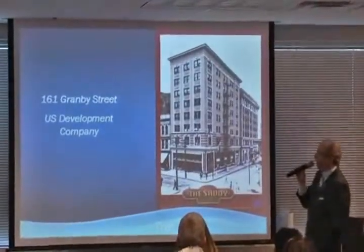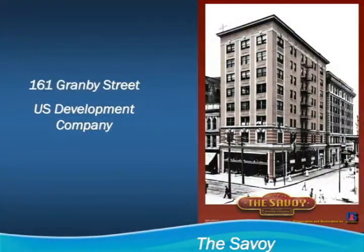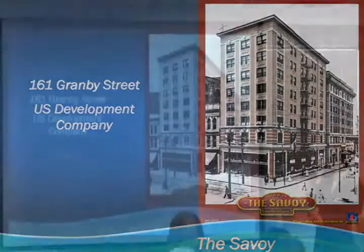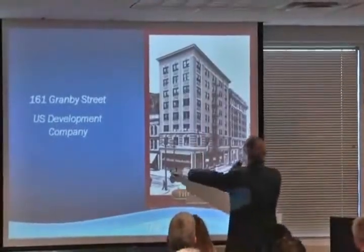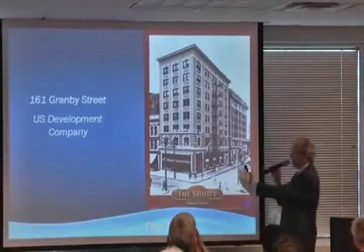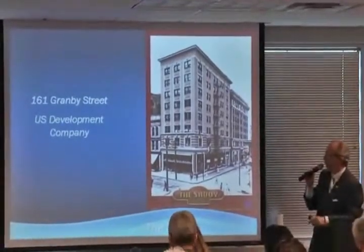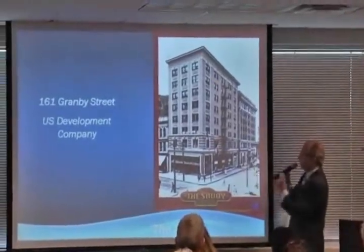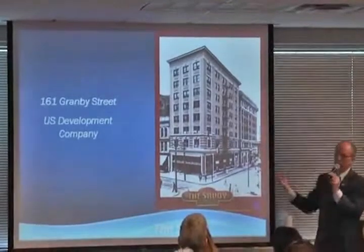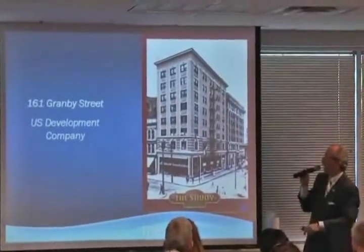And they're also going to take on 161 Granby Street. The Savoy is what the name of the former hotel at the turn of the century was. I call it the Leaning Tower of Norfolk because it tilts in. If you were to stand right here and look up, you can see that it's leaning a bit. When it was built for the Jamestown Exposition in 1903, this used to be a clamshell street. They poured the first 2 floors, and it began to lean inward. They corrected the lean and then built the rest of the 7 floors.